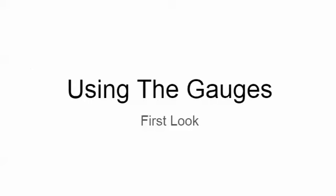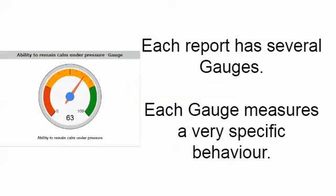The reports contain the PeopleMaps personality gauges. Let's have a quick look at how to use the gauges. Each report has several gauges, sometimes as many as 20. Each gauge measures a very specific behaviour. In this case, we're looking at the ability to cold call or to make calls under pressure.